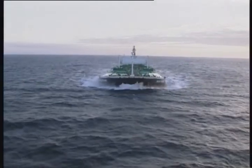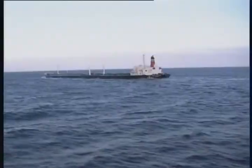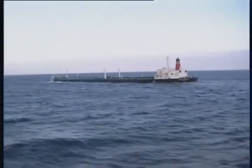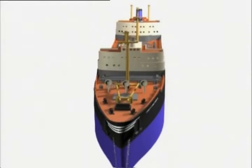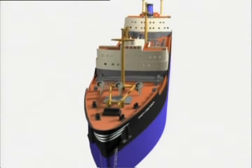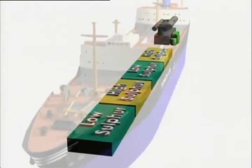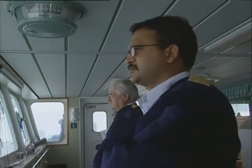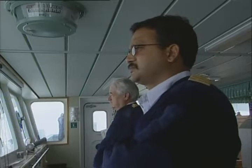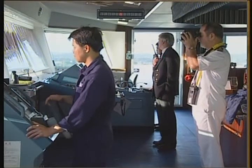However, vessels that move between restricted and unrestricted areas face a stark choice. Either burn low-sulfur bunkers all the time at a higher cost, or install segregated bunker capacity and switch between high and low sulfur fuels. Even then, it is vital to fully complete the changeover of fuel type before entering a SECA. Otherwise, a ship will be in breach of Annex 6.